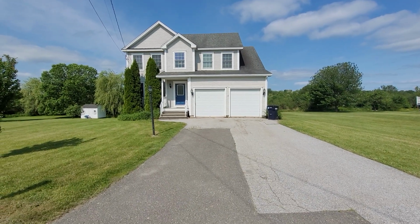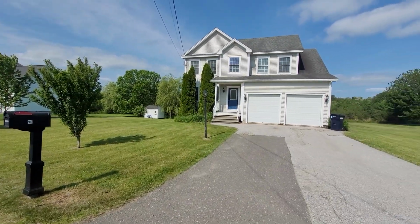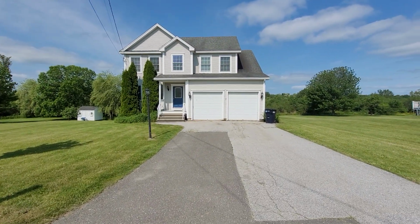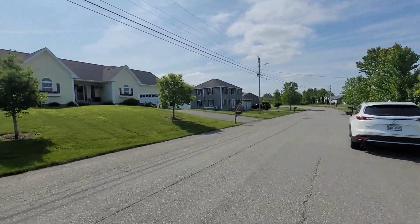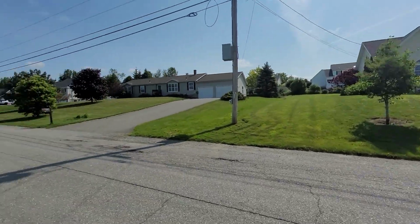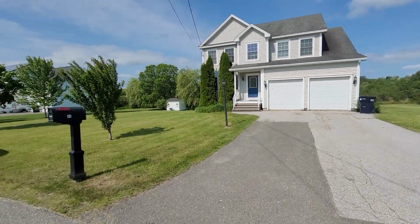I'm at 96 Lasalle in Bangor. Today we're going to look at a 4-bedroom, 3-bath house. We are in a great, desirable area in Bangor. These houses were actually built probably about 15 years ago.